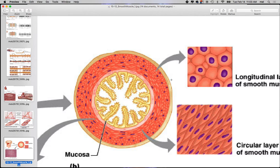It will shrink, yeah? And then I've got another layer where the fibers are arranged longitudinally. When I contract that one, what will happen to the length of the tube? It's going to shrink. So if I start the stimulus from the proximal end, because I want stuff to move that direction, you will squish, squish, squish, squish, squish, and then pull, pull, pull, pull, pull. Does that make sense? And that's called peristalsis. You're alternating contraction of the circular layer and the longitudinal layer.